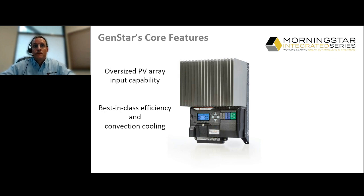Convection cooling, much like our SureSine line of inverters, you see a nice big healthy heat sink on the front of this guy. No fans. The motto in our engineering group is, if it moves, it breaks. So as an industrial-focused company, we go to great lengths to make sure that we avoid fans. We use passive cooling. If we can avoid just one truck roll to the field for a service visit, we've paid for the controller and the extra aluminum for heat sinking many times over in one shot.